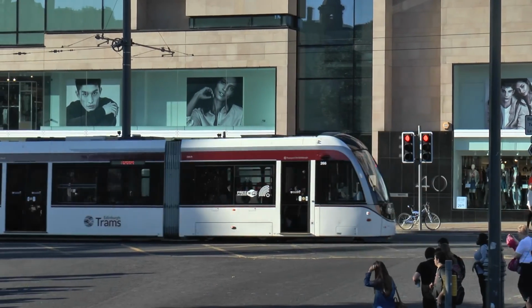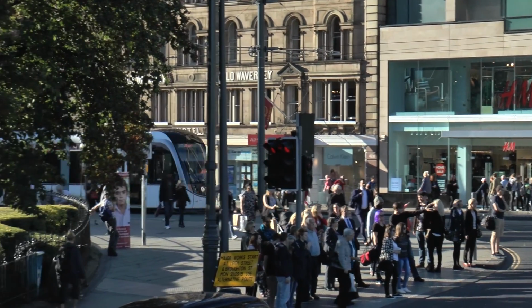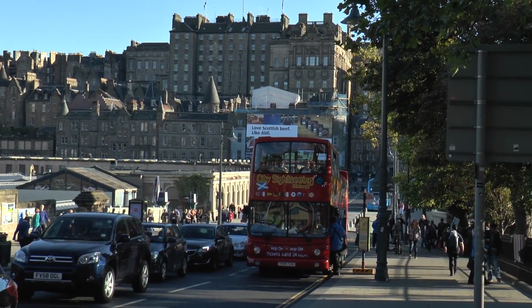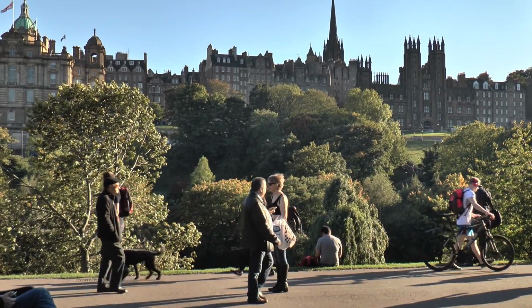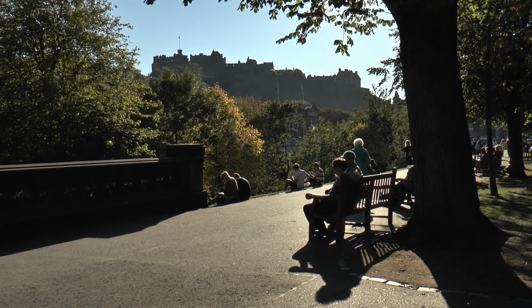As I headed down to the gardens, I noticed one of the new trams approaching from St Andrew Street. Edinburgh is a most fascinating city, a city built on hills, and when there was no room to build out, they built up, and up again. From here, the Old Town appears in front of you, as if it were placed on a three-dimensional canvas. There's nowhere else like it.